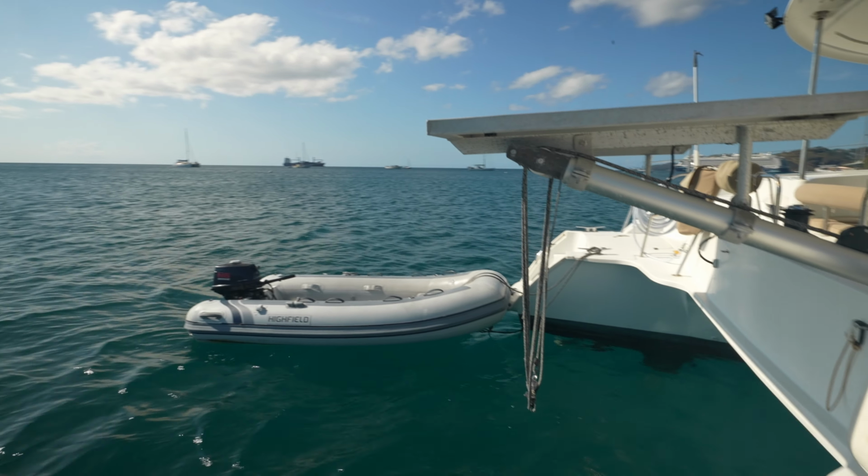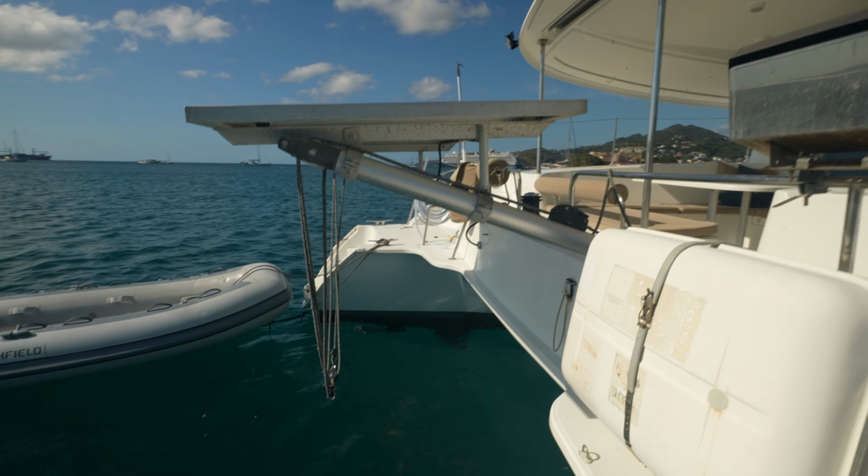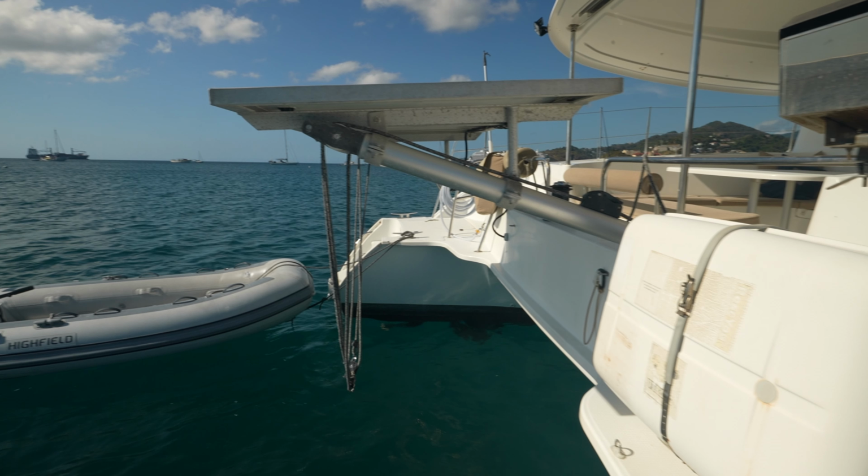Great features. What else are you thinking? The dinghy davits. They're lower than most dinghy davits, I noticed. They're not lifting the dinghy up like crazy high. I think about the Leopards, where they lift it almost to the cabin top level, and then they have a problem with it pendulumming back and forth. So it's a lower davit system, and it doesn't mess up the view.